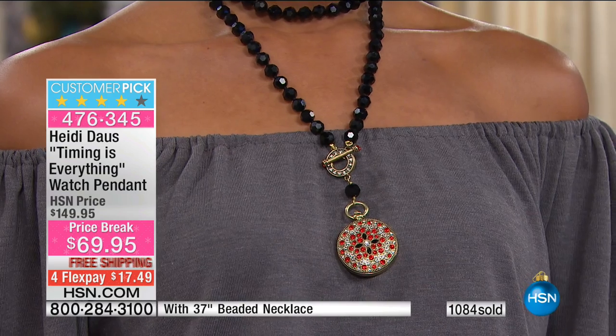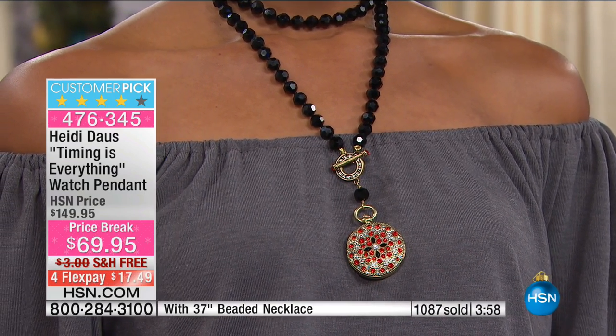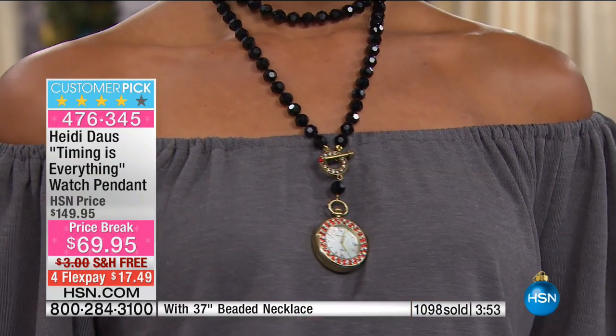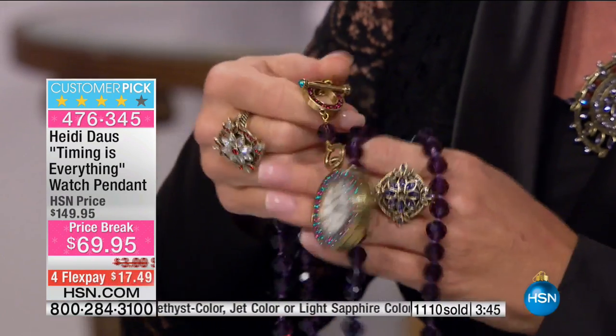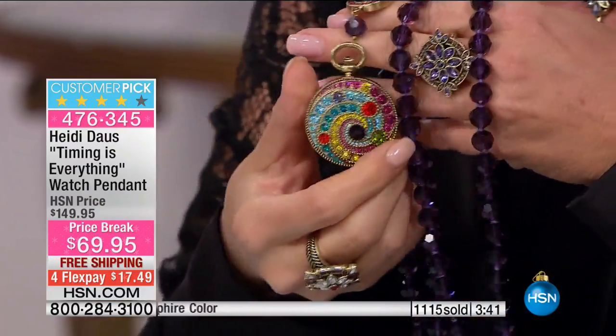That's the black that we're calling jet color. Oh, I love it. I have just a handful of those. They will definitely sell out. The light sapphire. I can't believe the amethyst is available. That was the one we were able to bring in, and that was really the most popular. We were able to get in just a bunch.